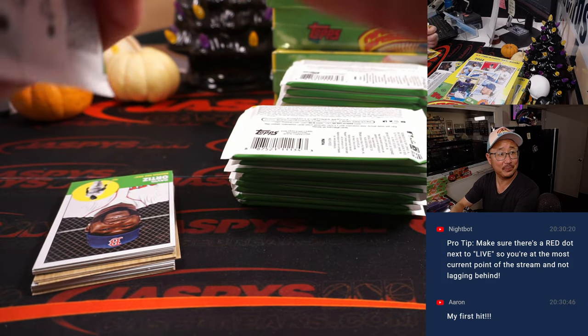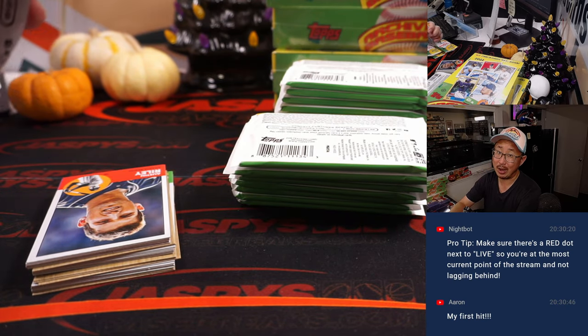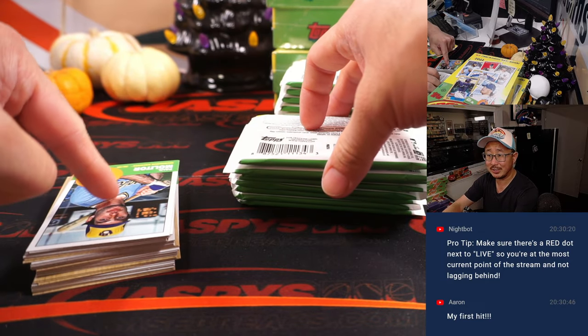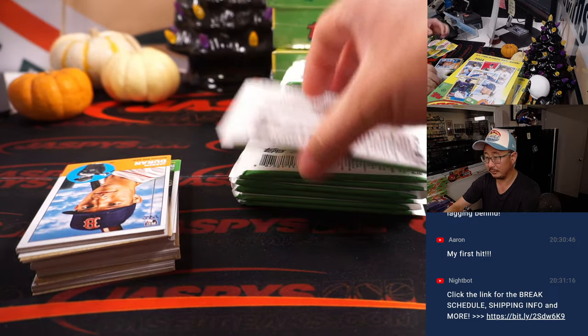With the box topper. In case you're wondering, those box toppers are not autographed. I don't think there are any autograph possibilities there, but there are normal, regular size versions of those postcard type cards that can be autographed.